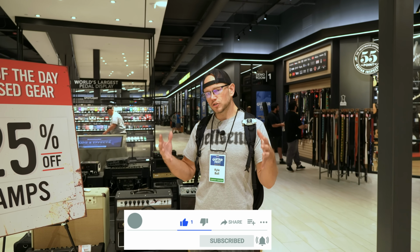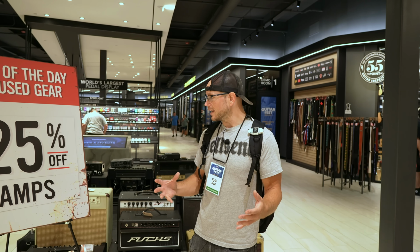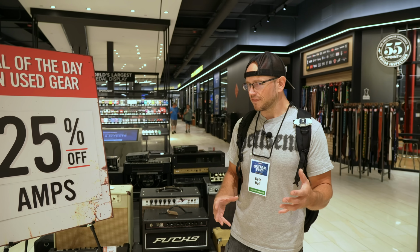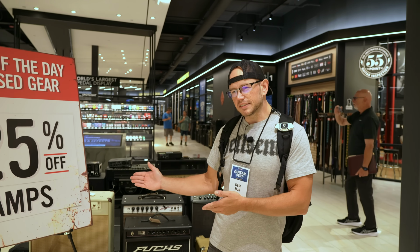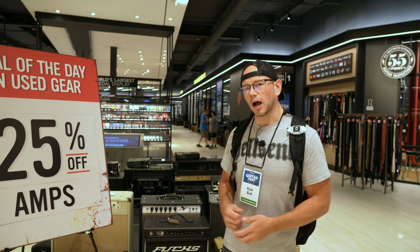Sweetwater always has a used gear section in the main store, and they usually have pretty good prices. They price stuff very fairly. So the fact that they're doing 25% off of amps means I'm probably gonna walk out with something. So let's go take a little walk and see what we can find.